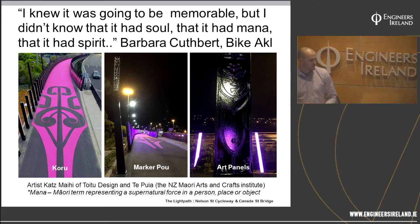So in his involvement, some of the features we've added is the kuru at the start of the cycleway, at the start of the off-ramp. Then we've got a marker pole, which is a 6 metre high post with Maori carvings in the top of it that's lit up at the start of the off-ramp as well. And then on the harbour view side, we've got these art panels. It's not a very good picture, but what they are is we've got carvings in the steel. We've got 15 of those panels that are spaced along the harbour view side.